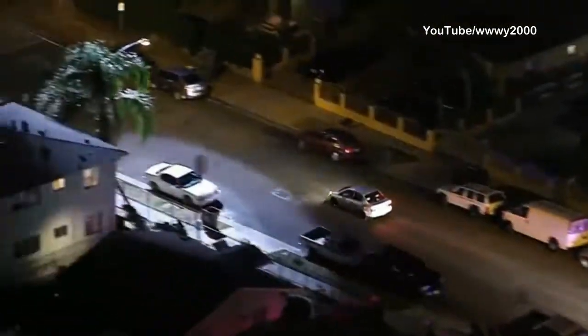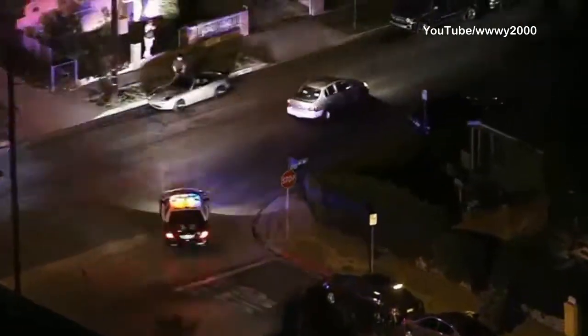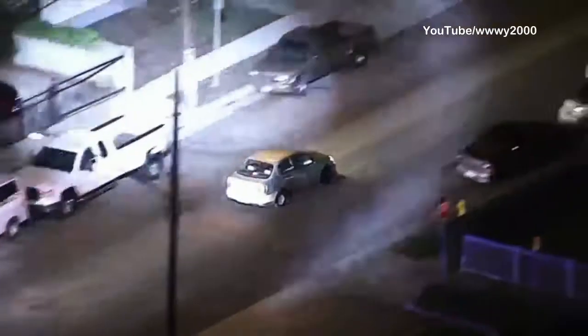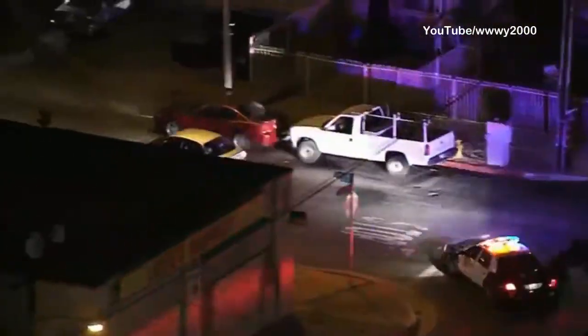Here's LAPD right on his tail. Oh, right by that red car. Another car. Oh no, stop sign. Here we go. Right turn. This is Budlong, southbound Budlong. And another left turn eastbound. I got one out my side. You got him? You got him?